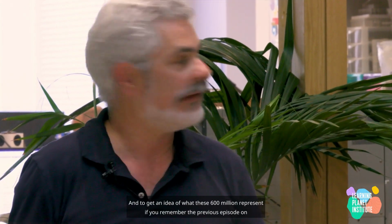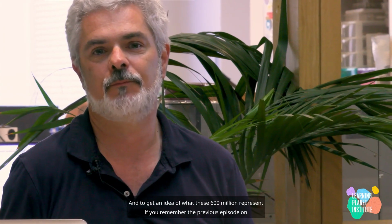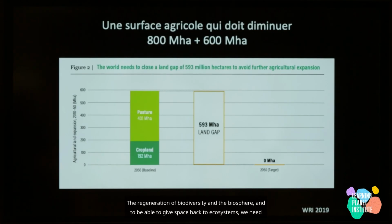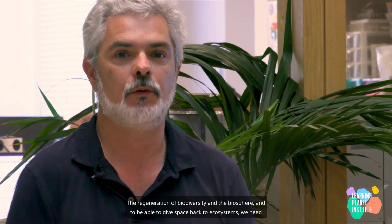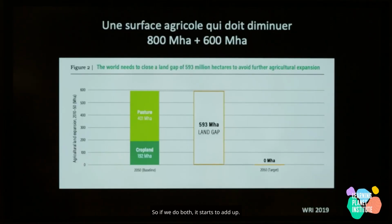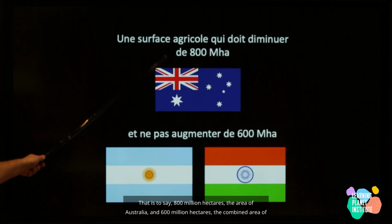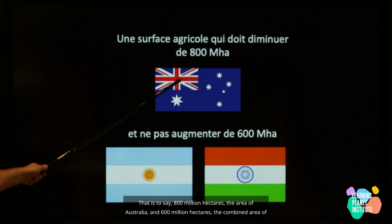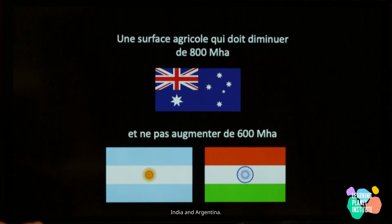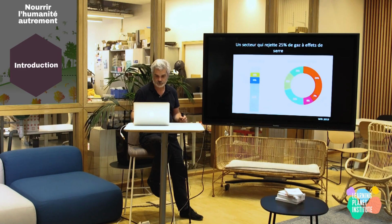And to get an idea of what these 600 million represent, if you remember the previous episode on the regeneration of biodiversity and the biosphere, to be able to give space back to ecosystems, we need to free up 800 million hectares. So if we do both, it starts to add up. That is to say, 800 million hectares, the area of Australia, and 600 million hectares, the combined area of India and Argentina. So we are really talking about very significant changes.